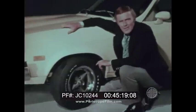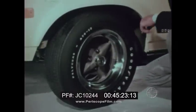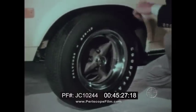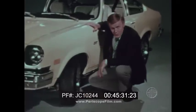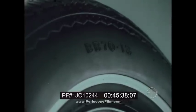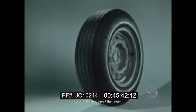Show your prospect these styled 6-inch wide steel wheels and chrome trim rings, standard GT equipment. So are these wide A70 by 13 white letter highway tires. Point out the added rubber on the road helps improve handling. Don't forget to mention the BR70 by 13 steel-belted radial tires designed specifically for the Vega GT to provide long tread life and help improve handling.